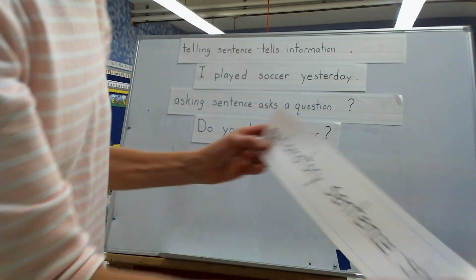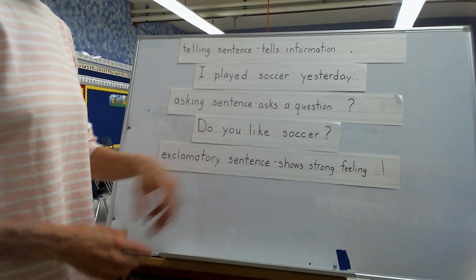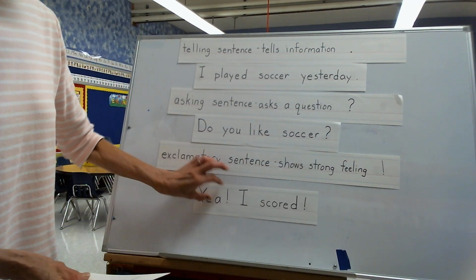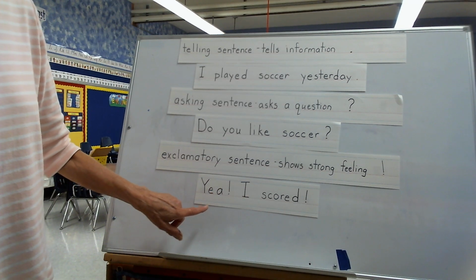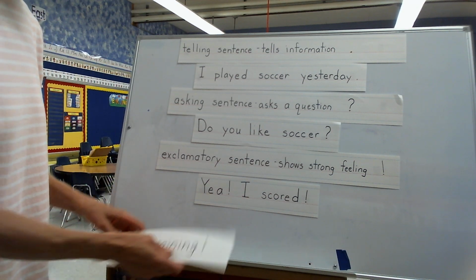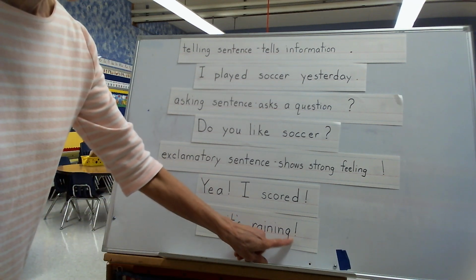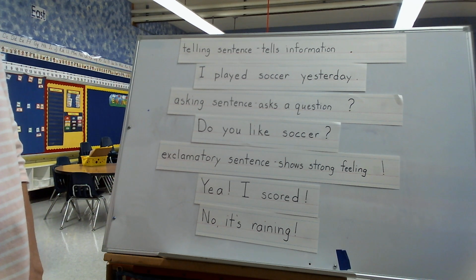And our third kind of sentence is exclamatory. You use an exclamatory sentence when you want to show strong feeling, and you use an exclamation mark. In a soccer game, you might say, Yay! I scored! And you'd sound excited. So your sentences would end with exclamation marks. Or maybe you're sad because it got rained out. No, it's raining! You'd use an exclamation mark so people will read that sentence showing their feelings.